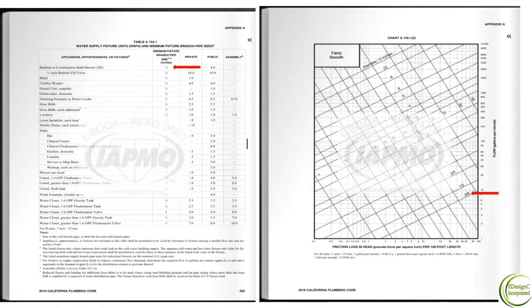And so that table hasn't been updated in a very long time. Gary and Emily's presentation yesterday sort of talked about how antiquated these numbers are and how they don't really reflect the updated flow rates of water. And so what I decided to do to make this code compliant was to use the Appendix A methodology, which is shown on the right.